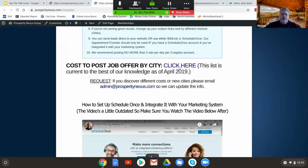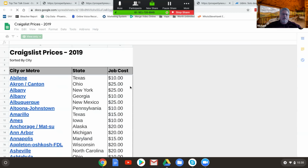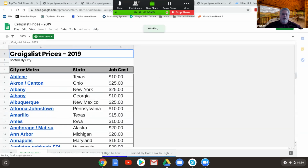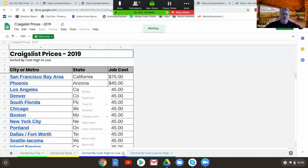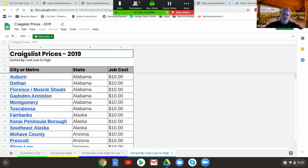Oh, here. Right there. This is the list of all Craigslist cities, and you can sort it by city name, by state, or by cost of market. So this is a great resource for you to utilize. You can see the tabs down at the bottom. You can sort it by any of those parameters. These may or may not be totally up to date if Craigslist has increased the cost of some markets, but it's the best we have right now. You'll find out as soon as you post, and if you do find out, let us know so we can fix it.